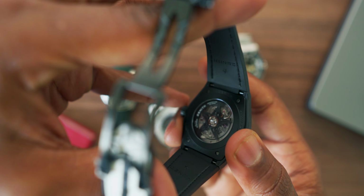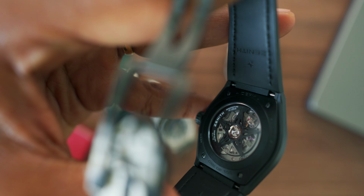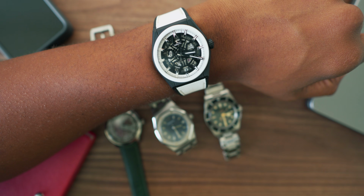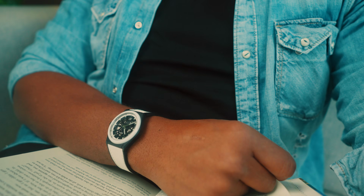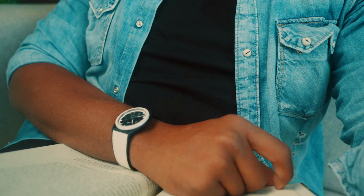I think it's smart to squeeze in a spot for Zenith in your collection. I think it's even smarter to go pre-owned with them. It's like the Speedmaster vibe, you know? You like it, but you would love it even more if it's pre-owned because you know it won't put a huge dent in your wallet.